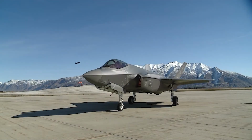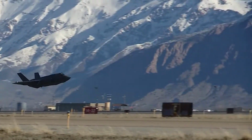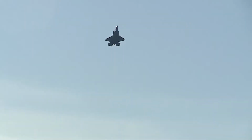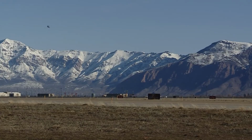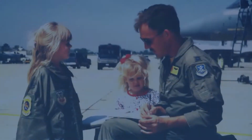People who live near Hill Air Force Base know that sound well. The base's F-35s have been here for a few years now, but the show happening just overhead is pretty new. The Air Force's F-35 demo team was just reassigned to Hill late last year. They'll perform for audiences across the country, and the public will get to meet the pilot performing those wild maneuvers.